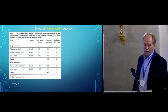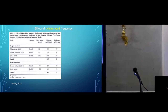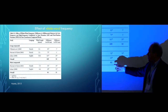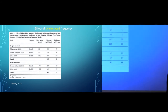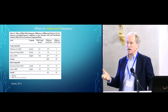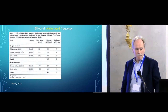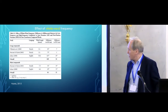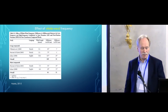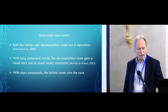Okay, and then finally the effect of whole word frequency. There are fewer studies of those, but over 100 millisecond effect for long compounds, about 61 millisecond effect for the short compounds. But here you see that the whole word frequency effect has been reliable in all the studies that have been done so far. A little bit bigger effect for the long ones, but anyhow, also for the short ones, it's clearly reliable.